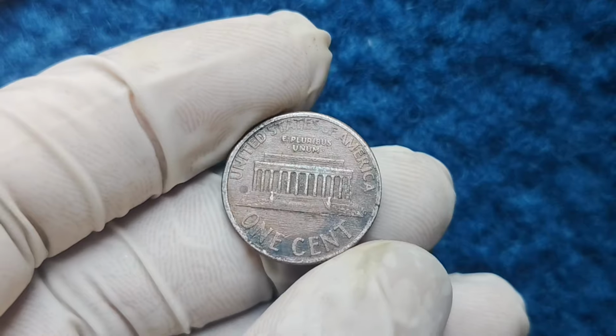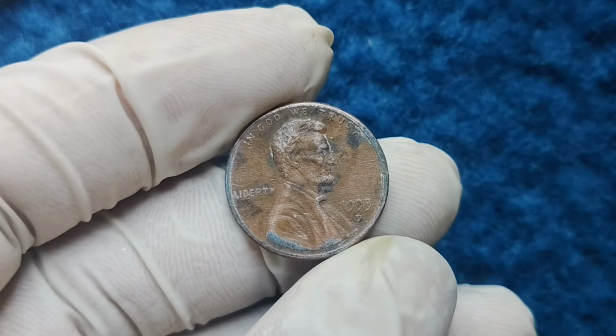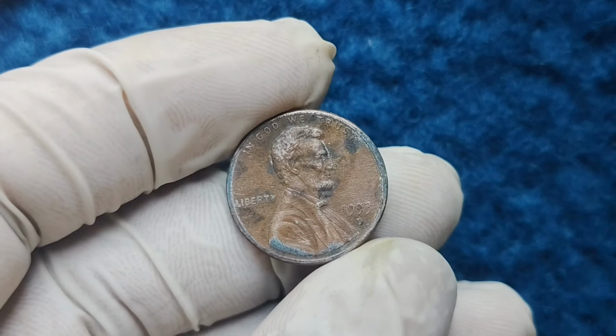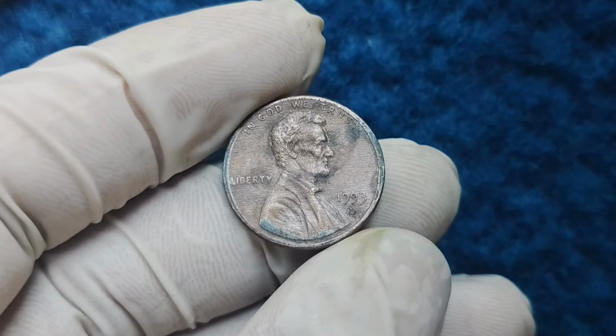Alright, now let's get into the nitty gritty. If you want to know if your 1993 D penny is worth more than a cent, here's what you need to do. A regular 1993 D penny is made of zinc and weighs 2.5 grams. If yours weighs around 3.1 grams, you might be holding a rare bronze error.